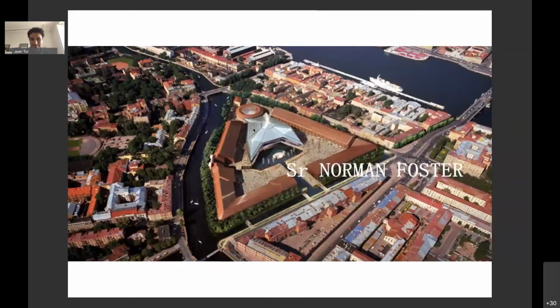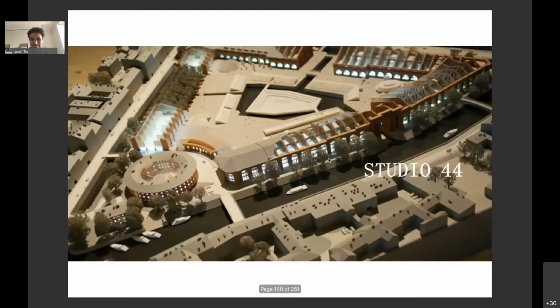Around 10 years ago, a private developer asked Norman Foster to make a proposal for an opera house here. It's a project that actually started to be built. They made the basement, but it never went beyond the basement.